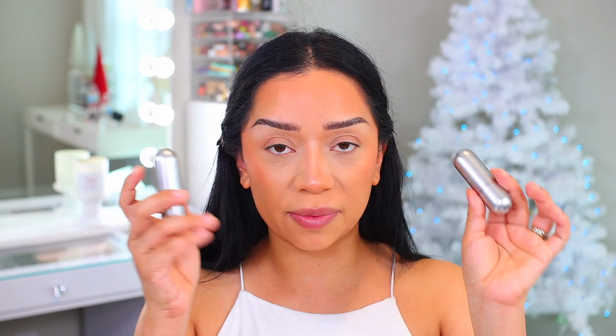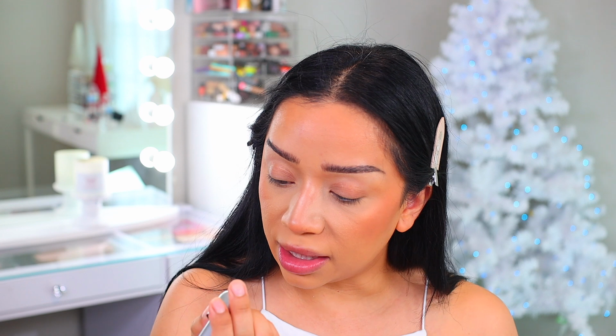Alright you guys, so we're gonna jump right into the products. I'm quickly gonna show you what I got just to do a little mini haul. I did pick up two of her bullet lipsticks, and just keeping it 100, I've already tried this one. I was wearing the shade, let's see, I can tell by the lipstick itself, roller skates, and then I also picked up the shade bubbly, and I have to tell you that this is probably one of the best formulas I have tried from a high-end lipstick in a very long time.